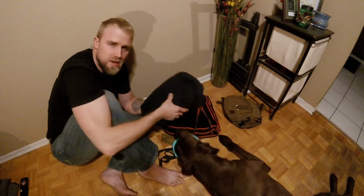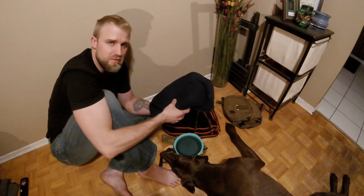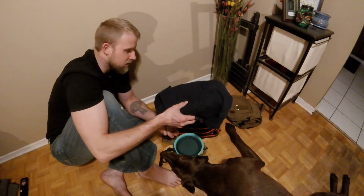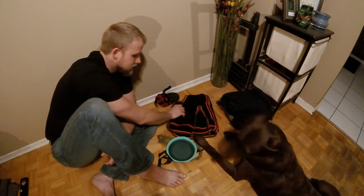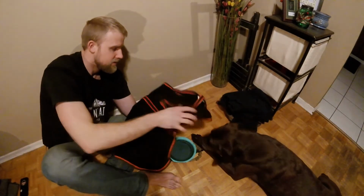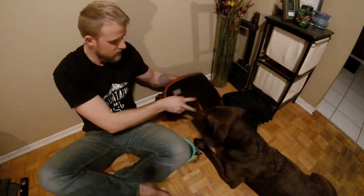For around camp, I got him a hoodie. This is one of my hoodies for when we're in the tent and want to go to sleep. I'll put this on him to keep him nice and warm. He's probably going to get too hot, so I'll probably end up taking that off him in the middle of the night, because he's going to be under the covers with me. And then for around camp, during the day, when he's not running around and banging through the snow, he has his main big quilted jacket. Of course, that could get wet, that's why I got the additional hoodie for inside the tent.